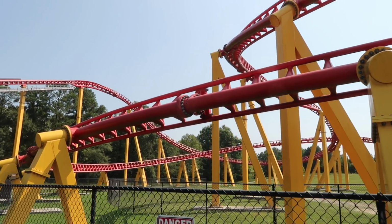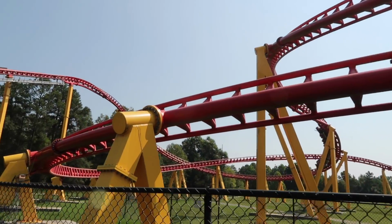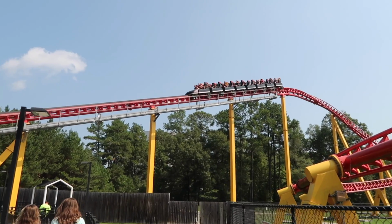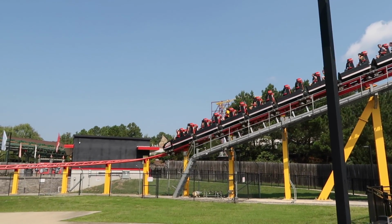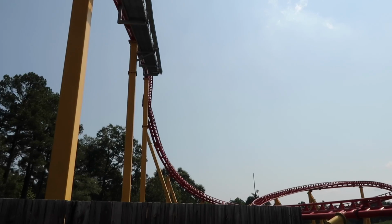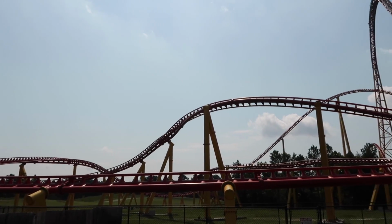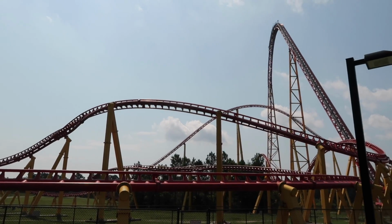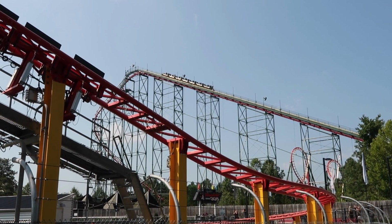Well, I just did Intimidator 305. That was awesome. Never gets old. Awesome ride. Here's a view of Anaconda creeping up that lift hill.